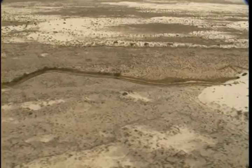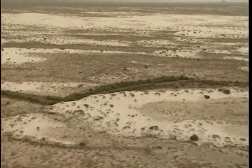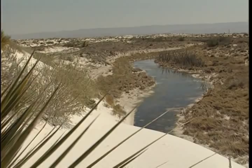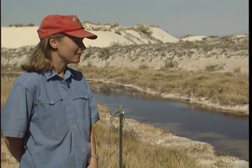Visually disrupting this endless white wilderness is a formidable sounding place called the Lost River. This seemingly displaced body of water twists and turns through the eastern part of the basin, eventually disappearing into the base of a cascading gypsum dune. It's a limited flow stream. It's fed by springs, natural springs that upwell into the stream. It's very shallow, as you can see.